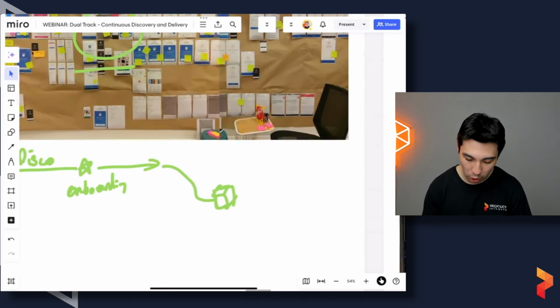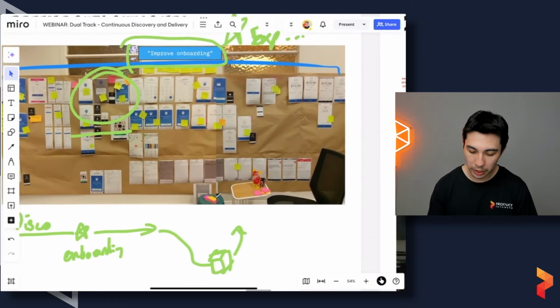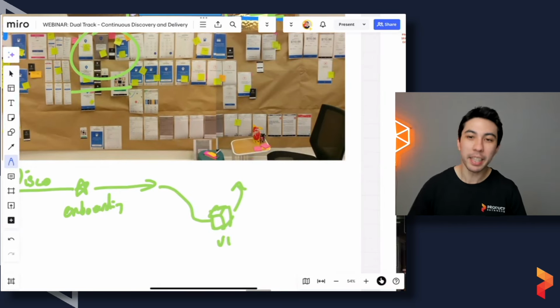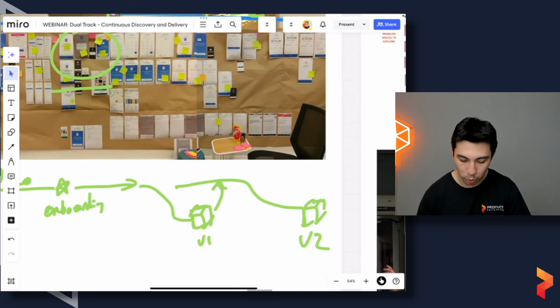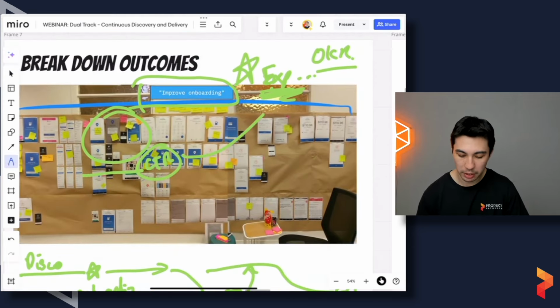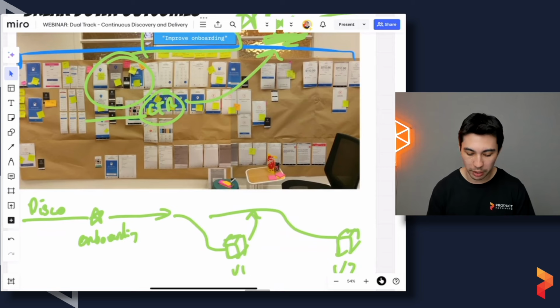Then you can go back up and say, did the experience actually improve? Did we achieve that OKR through V1? And the bet is that you didn't. And that's fine. Okay, let's understand more. Let's do a V2. Did it improve click-through rate at this point? Did it achieve that OKR? Yes or no?